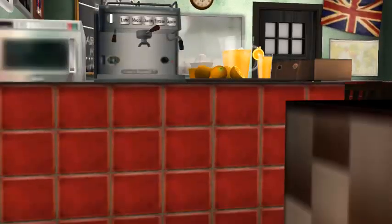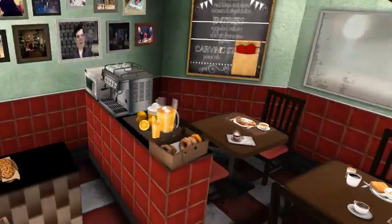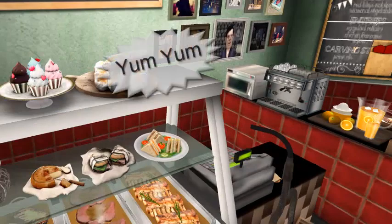Anyway, I digress. Oh, and this is inside the cafe. Look at this. My favourite cupcakes. Yum yum.